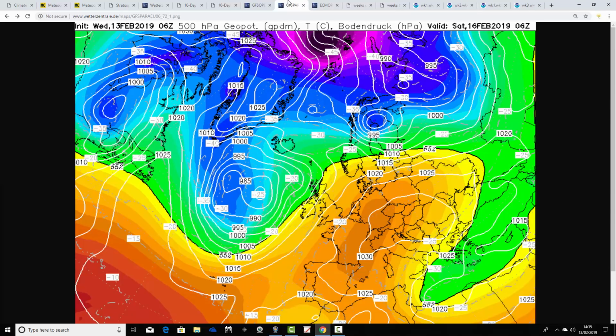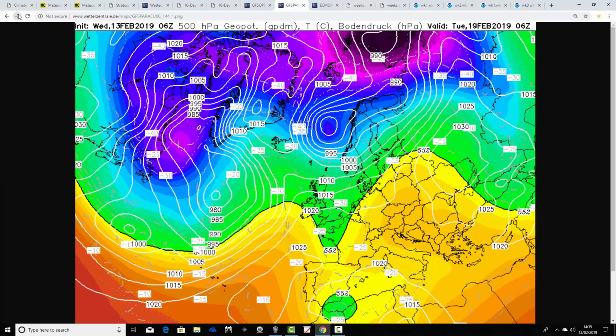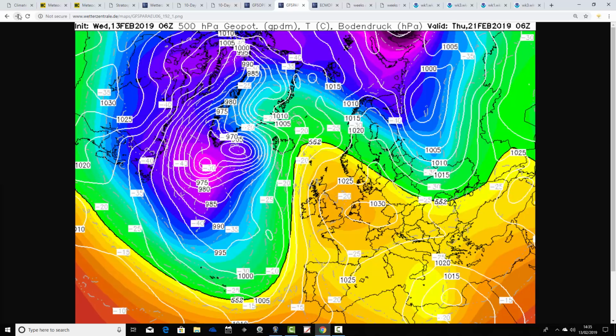That's the GFS operational run, this is the GFS parallel. So again, Saturday bringing up those very mild winds from the southwest, a little bit more unsettled on Sunday into showery conditions early next week, but not taking very long at all to get back into high pressure. So by the time you get through the second half of next week, high pressure is back in control, more so on the parallel run compared to the operational GFS run.